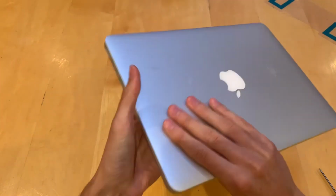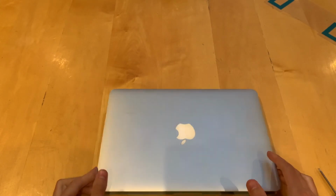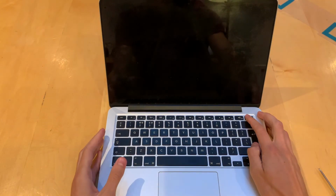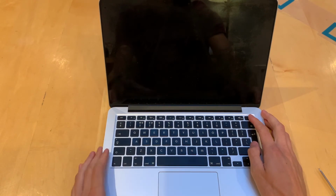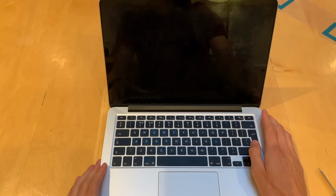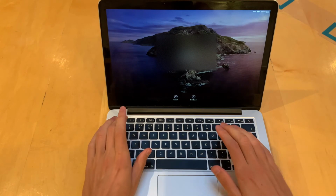We can go ahead, flip the laptop back over and then open up the screen, and if we go ahead, hit the power button, it should work because we tested it before we went ahead and glued the battery back in. There we go, there's the chime, Apple logo, so it's back on.